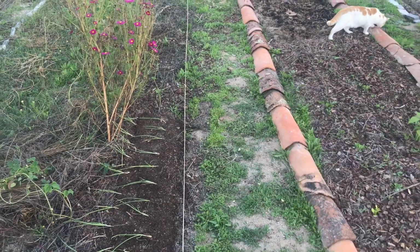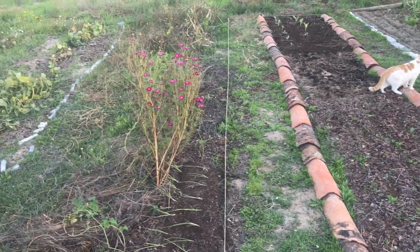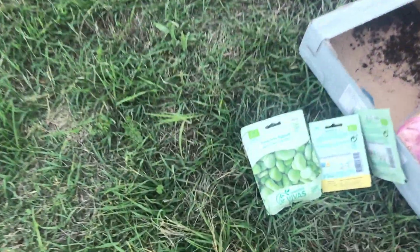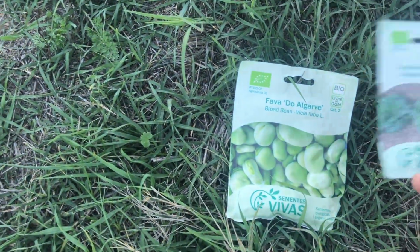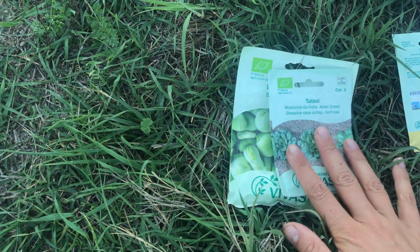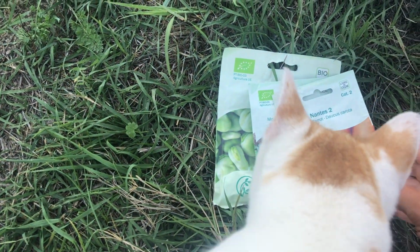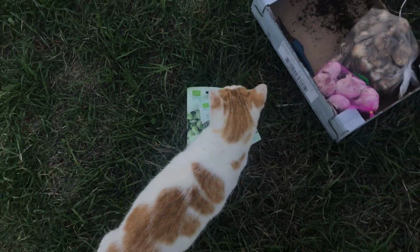So I've put out some string so I can do my tiles in a straight line and then get this bed cleared. And then, because I think I have a slight addiction, I did buy some more seeds when we just popped out now. I've got some broad beans. I hadn't seen these seeds, tatsoi. I've been looking for some Asian greens that will go in a stir fry. Can't find pak choi anywhere, but these will do. And of course some carrots, because I forgot to get some.